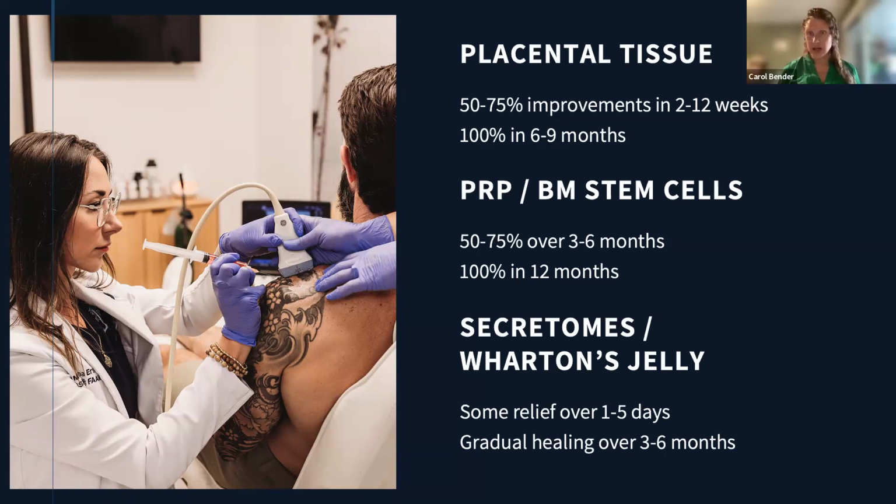But really, if you look at it a year or a year and a half later, we're probably going to see some bigger changes anatomically. Placental tissue matrix and secretomes, Wharton's jelly, the solutions that come from donated placenta, umbilical cord and birth tissue, respond faster. They get some initial flare-up of pain, but also an improvement in say 3 to 6 months, 6 to 9 months, whereas the body's own growth factors are a little bit slower in healing. That can be a factor that helps patients decide which solution they're going to choose.